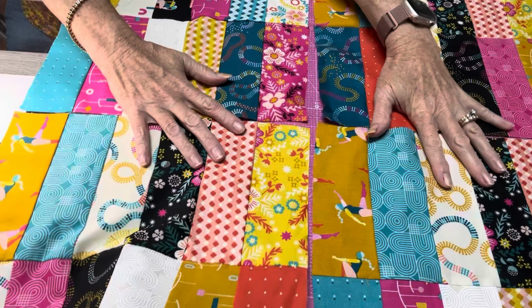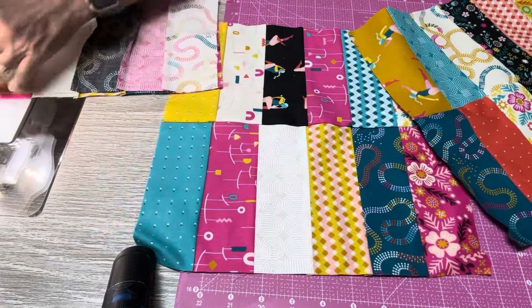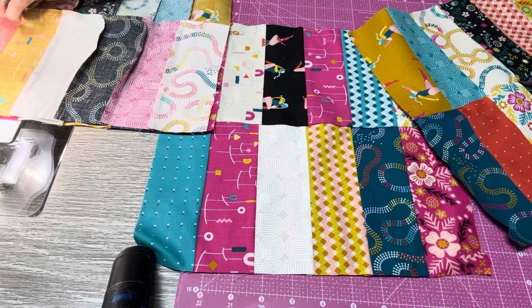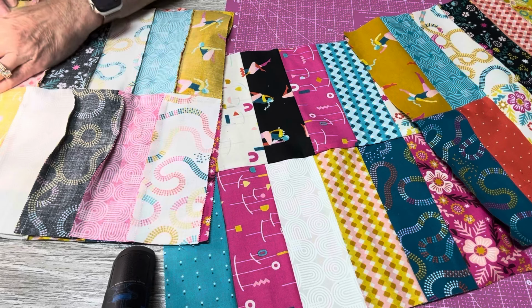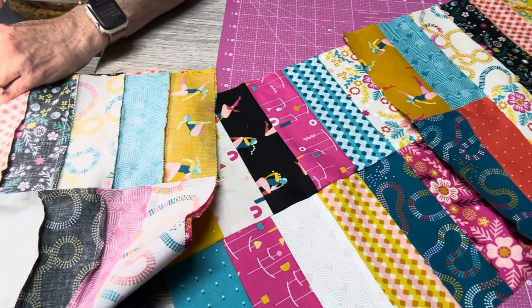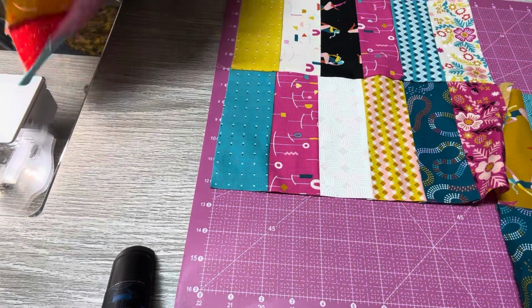So I'm going to sew these together. I'm going to take this one, lay it on top of this one, line them up, take them to the sewing machine, and sew a 1/4 inch. So now it looks like this.